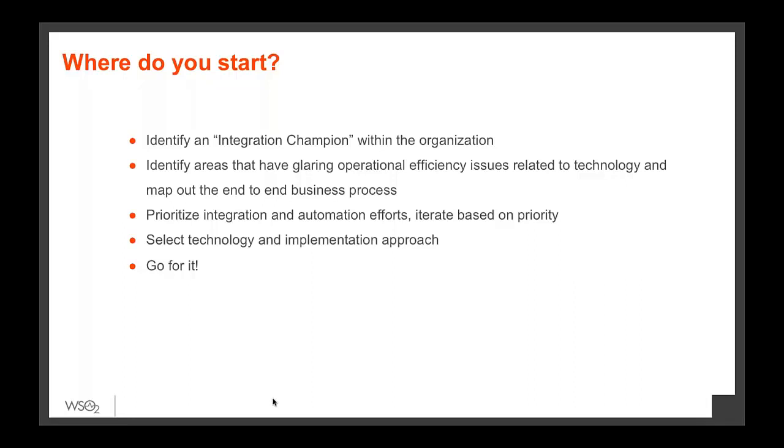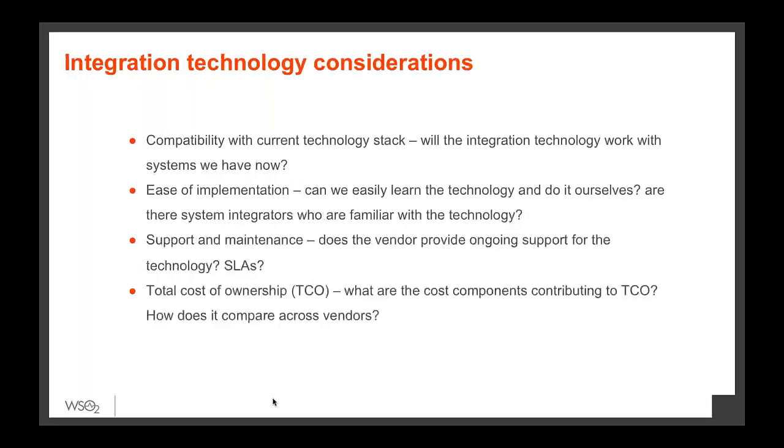So once you know what you want to automate and what systems are in concern, then you need to select the technology that you want and select the implementation approach to get that technology implemented and achieve the benefits that you want. And once you've done that, you just need to go for it and keep iterating until you're successful. So I want to elaborate a bit more on the whole technology selection approach.